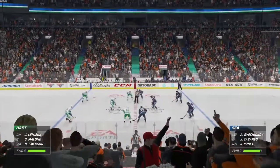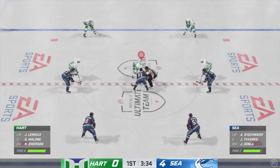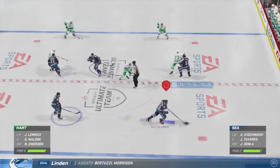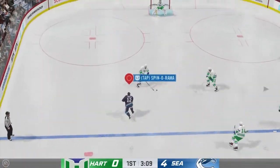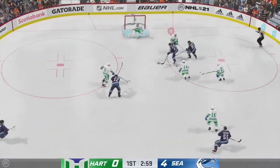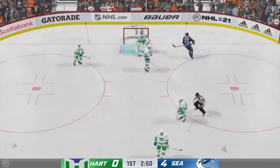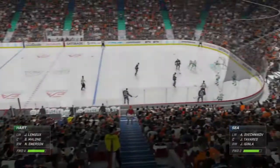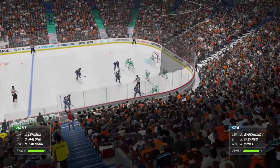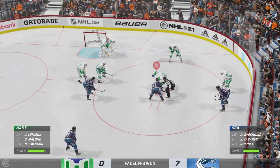Vancouver's taken advantage of their opportunities offensively so far here in this first. More shots, more goals. Tavares wins it. Here's a short pass to Iginla. Trevor moves right to the middle. Stopped by the goaltender, right from the most dangerous area on the ice. The goalie flashes the glove. That's an outstanding stop. Late goings of this period, Vancouver's now up by four. 16 minutes, 26 seconds.